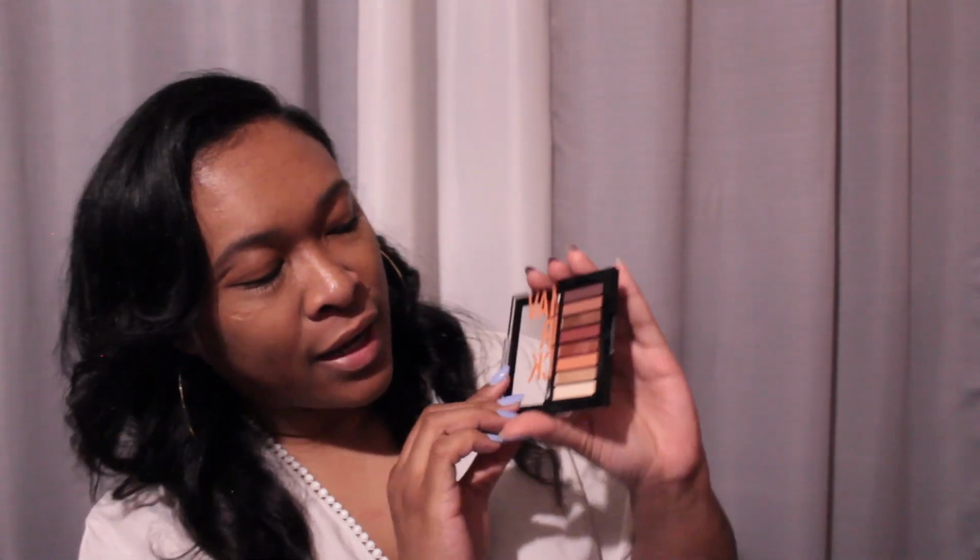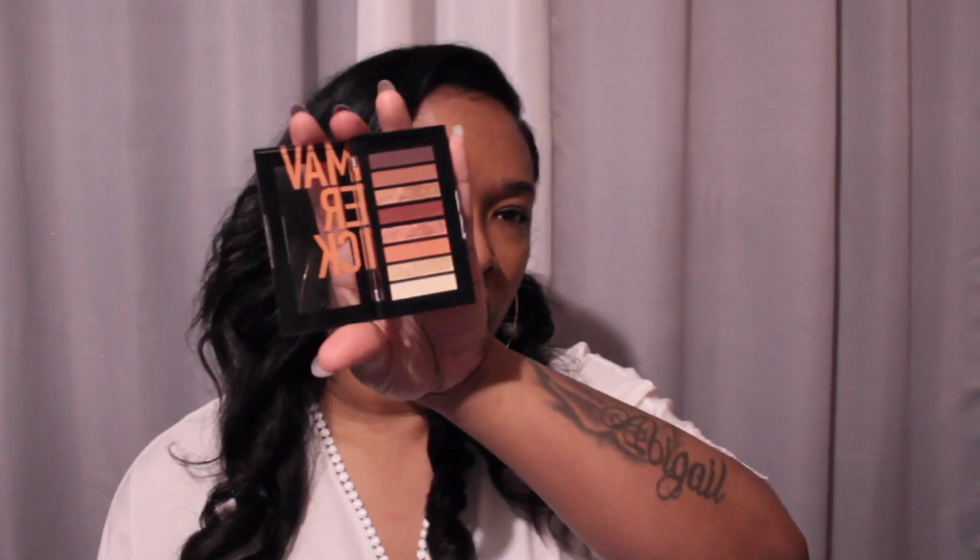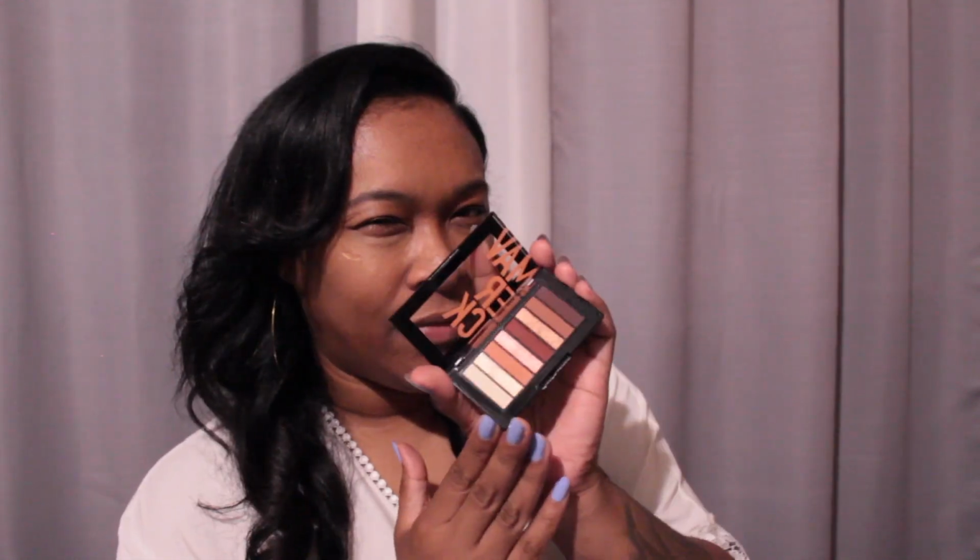I got this. This is by Revlon. This is in Maverick. They have a ton of these. I will find some pictures and insert them here somewhere for you. Let me just get this open without breaking my nails. So this one I have in Maverick, and the colors really call to me. This was something that I would get a lot of use out of.